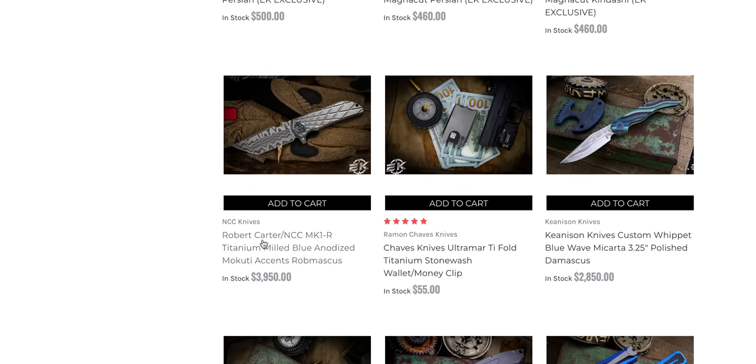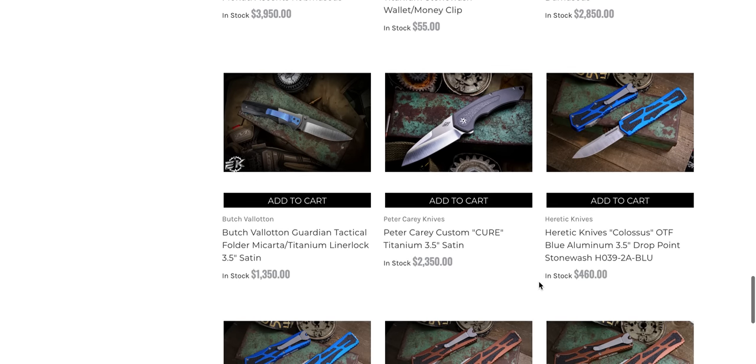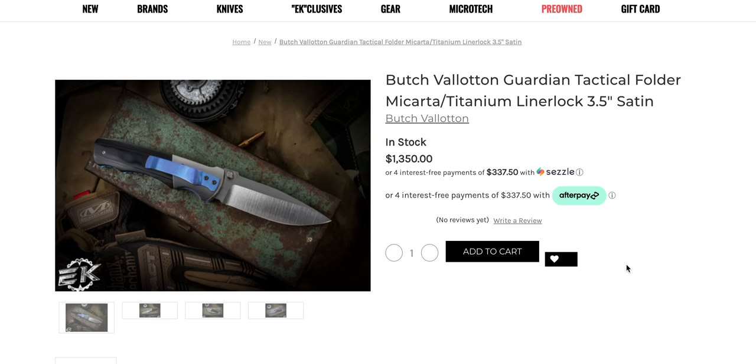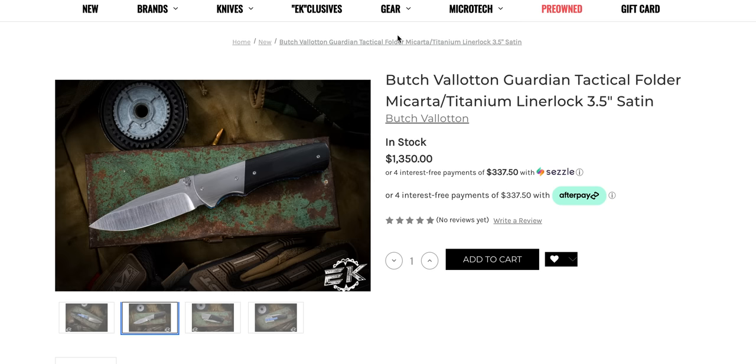Ooh, that's wild. Okay, one R. Oof, for $4,000. Wow. Okay. Butch Valentin and Guardian Tactical. What? Hate the pocket clip position. Hate it. Oh, but see, Metal Complex, it's in a tactical position. Of course, if you knew anything about tactical scenario, save it.